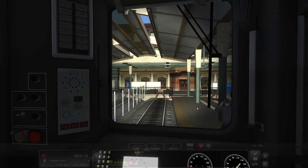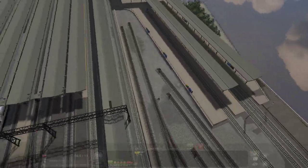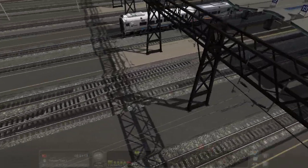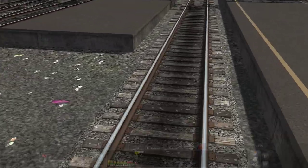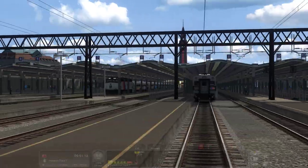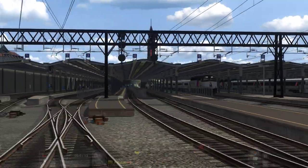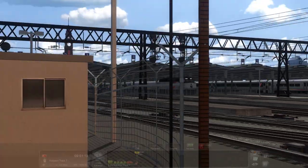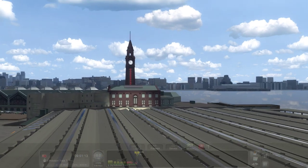All right, we're going to try and hop out and pause it real quick so it doesn't boot us out of here. So that's it. We made it to Hoboken. It's a cool, absolutely cool station. Got a very unique look to it. And of course that massive tower back there, the clock tower. Just an awesome station.